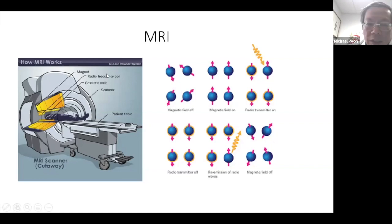So when you're inside a magnet, there's a magnetic field that causes the protons in your body to line up in a certain way. And that's just to show you how powerful the magnet is.